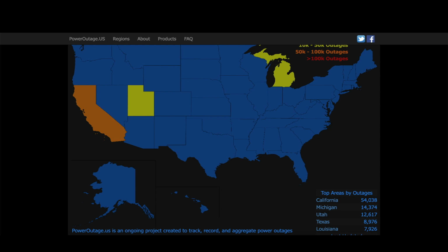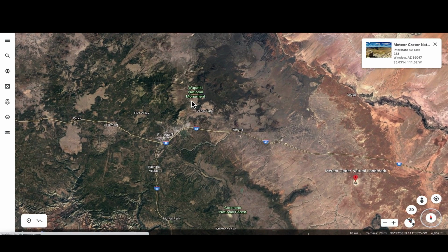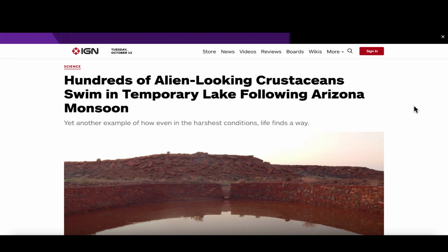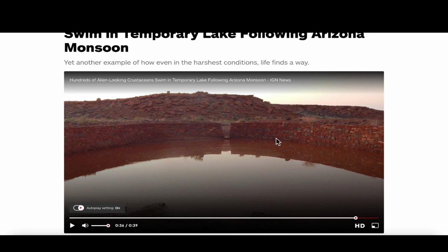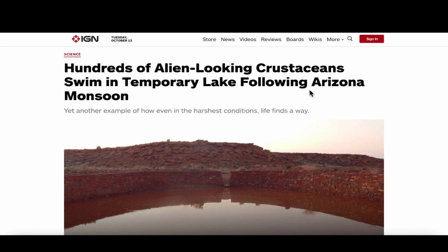I want to take you guys now back to northern Arizona. We're going over here to Wapatki National Monument. Right in here, this area received some heavy monsoon rain this past summer, and we got some down in the valley too. But apparently, one of those rainstorms left behind several inches of rain that created ponding. We've all seen that. Well, in one of these ponds, this little creature right here spawned to life. There were hundreds of them in one of these ponds.